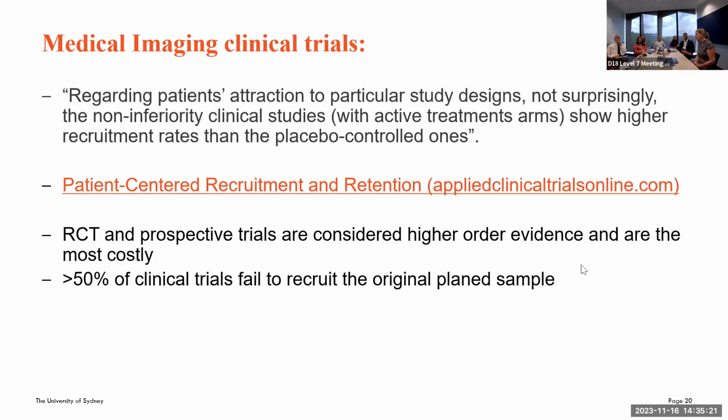Randomized clinical trials and prospective trials are obviously higher order evidence, but they are also considerably more costly to run. As a general statistic, 50% of clinical trials fail to recruit the original planned sample, which limits their ability to translate to a wider audience or indeed reach the deliverables which the grant was based around.